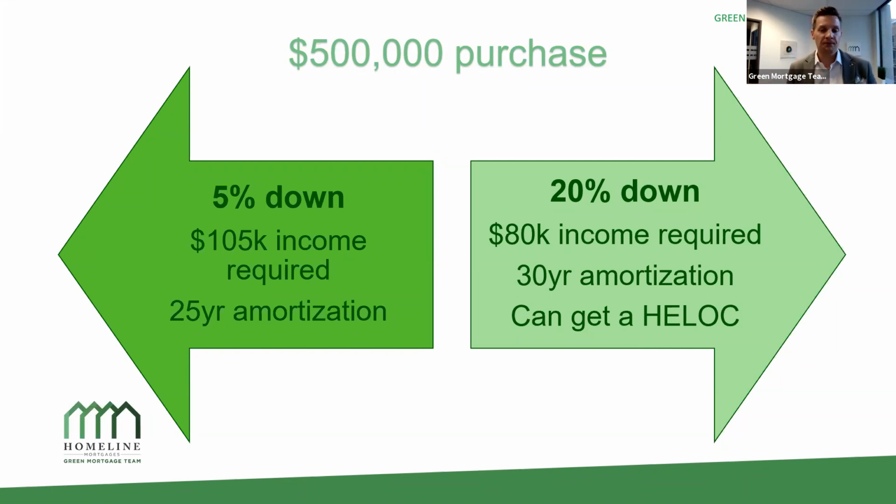And some people are looking at building a real estate portfolio very aggressively. I'm going to talk a little bit about how you can actually buy rental properties with 5% down. There's a bit of a trick to it. Or you can look at buying with 20% down. It's effectively a lower risk style of building a portfolio because you're always getting 30-year amortizations and you're building in a bit more of a cushion into your portfolio. But more importantly, with 20% down, you're getting home equity line of credit products.